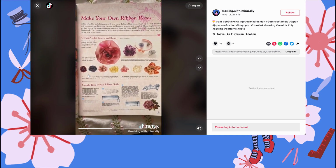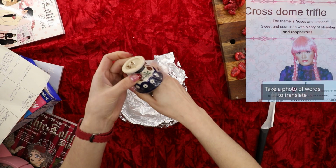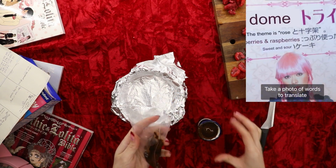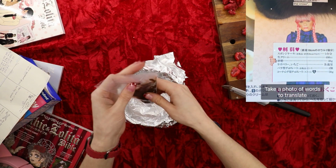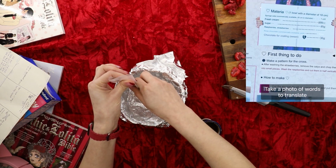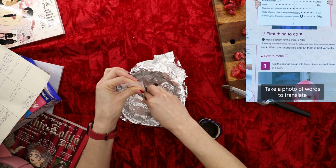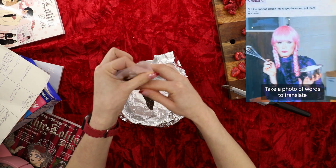fashion and aesthetic inspiration. After I've cut up those raspberries, I'm now going to move on to that chocolate topper. But instead of that cross, I'm going to make a heart. And what you do for this is you chill a bowl or a plate, you put some foil on it, and then you take some melted chocolate into a piping bag and you pipe out your shape. You're then going to let this chill for a couple of hours, and then it's going to give you a rock solid edible cake topper.